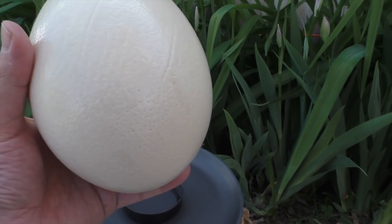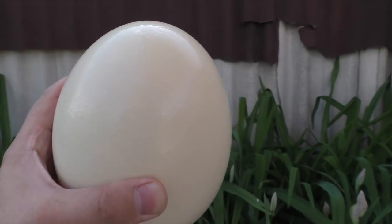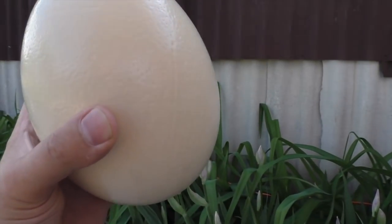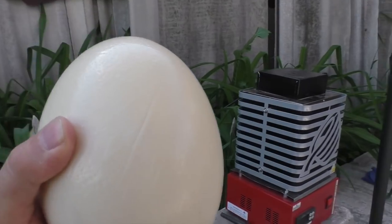It should have happened, and it will happen today. So, an ostrich egg. The unfertilized ostrich egg, which is sold in stores next to chicken eggs that you regularly buy to eat. Inside there is no ostrich.